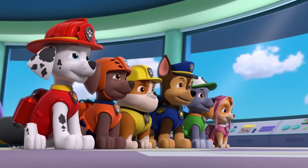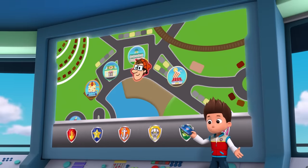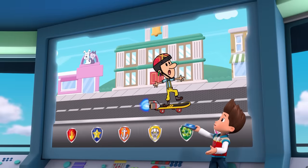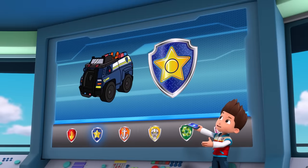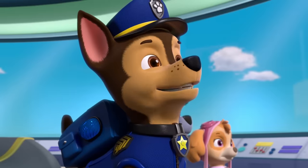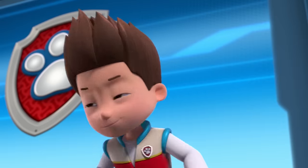Patrol ready for action, Ryder, sir! Thanks for hurrying, pups! Captain Turbot's been acting kinda strange. He's zooming around town on Daring Danny's rocket board. So for this mission, I'll need Chase. I'll need you to use your 4x4 to safely stop Captain Turbot before he hurts someone, or himself. Chase is on the case! All right, PAW Patrol is on a roll!